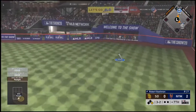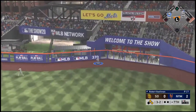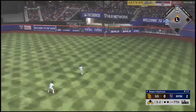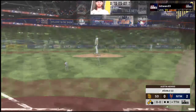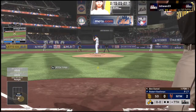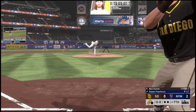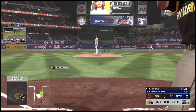On a line, that's a base hit. And they've really got something going here. Runners at second and third to start the inning. That'll bring up Ben Gamble, as he'll try to hold back on the swing, but he went around for the first strike.